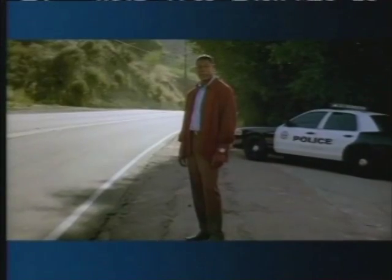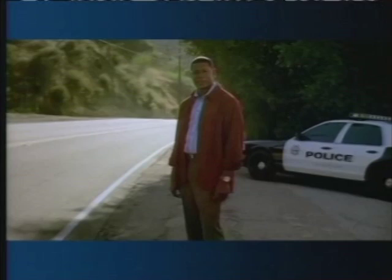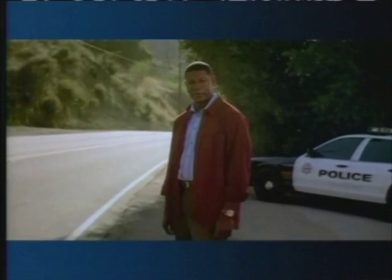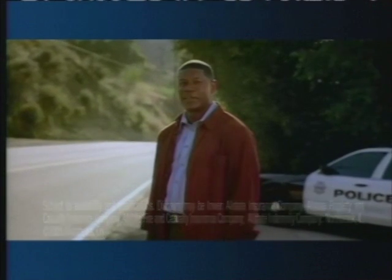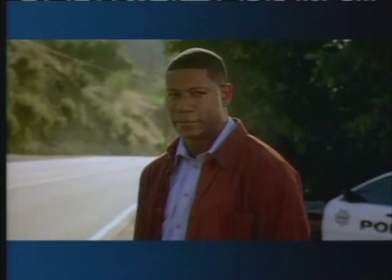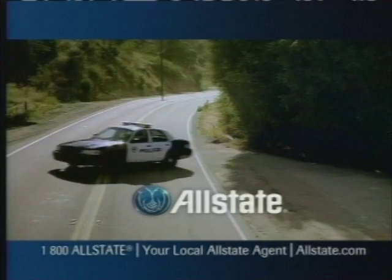You see him in your rearview mirror, and suddenly you're the world's best driver. You hit the brakes, hang up the cell phone, use your turn signal. Sound familiar? Allstate knows there's a good driver in each of us. A police car shouldn't be the only thing that brings it out. So Allstate cuts safe drivers a break, up to 20%. Reward works better than punishment. That's Allstate stand. Are you in good hands?